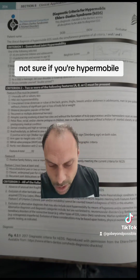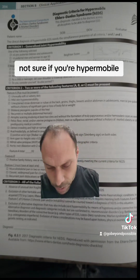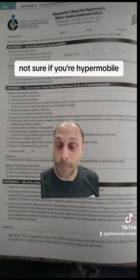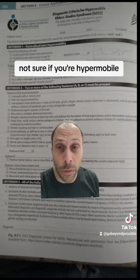Cool. Chronic widespread pain for 3 months. We're talking kind of fibromyalgia type stuff here. I don't know. That's a no for me. Recurrent joint dislocations or frank joint instability in the absence of trauma. Yes, have that all the time. Cool. Right, here's where it falls down for me completely. I think I'm a no in all of these boxes.